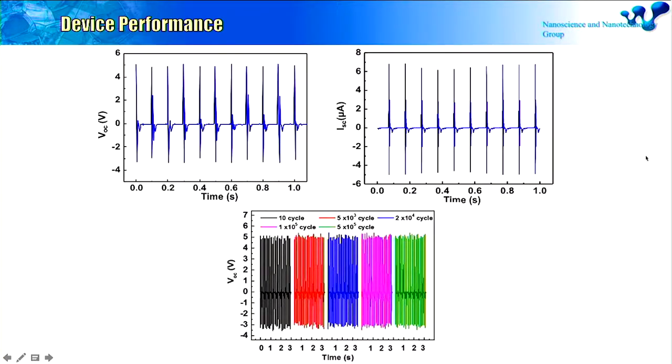And here is a nanogenerator with only about 1 centimeter by 1 centimeter. The surface area is very small, and whenever you do a press and release cycle, it can generate such a pulse. The voltage output is about 5 volts, and the current is at the microampere scale. And this bottom picture shows the durability of this device. We did 10 to the fifth cycles of press and release, and it still gives a very stable electrical output.